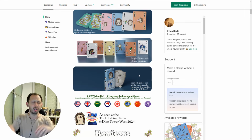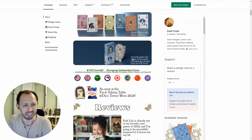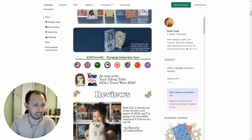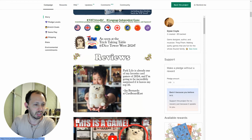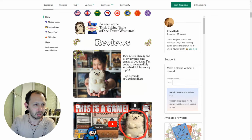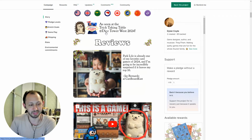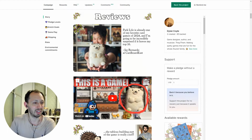One day I'll do a stress test on the phone, just so you see what this does. For both games and all stretch goals, include this plushie back at the VIP level. VAT friendly, language dependent, independent game. This is great. As seen in Trick Taking Table Dice Tower West. That sounds interesting. Okay, is that an award? It was just featured? Then we have reviews.